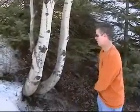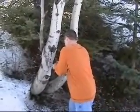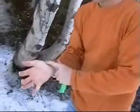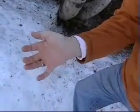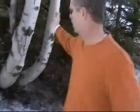Let me see if I can give you an example using my pocket knife. I got it cut right here, right there. If you can tell, the cut's almost gone, and it's hardly visible. It's really a miracle tree. So anyway, that's another very useful tree.